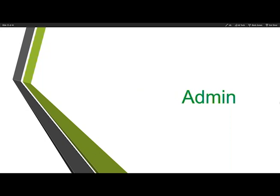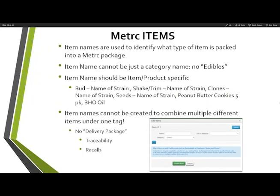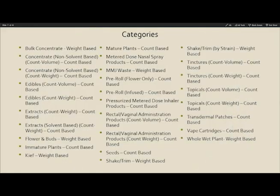So we're getting into the admin piece here, which, like I said, the items, you can add items in there, but probably won't be very necessary because, again, we'll show you how you can use the same item functionality. So if you did need to repackage for some reason, you wouldn't need to create an item for it. So we won't spend too much time adding items into these licenses in this one. These are all the categories that could be possible that are available. And you'll notice here the big one here is MMJ waste here.